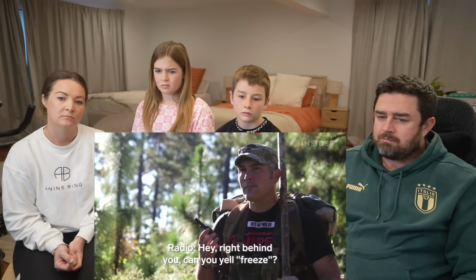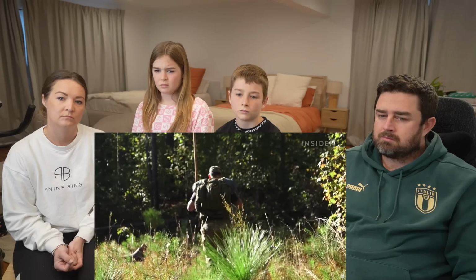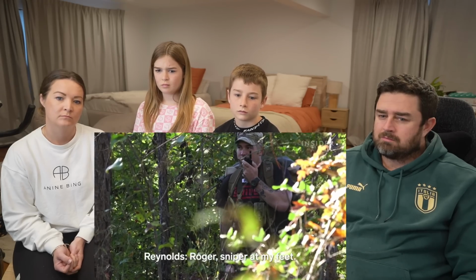Hey, right behind you, can you all freeze? Freeze! At that point, he would walk the walker in and try to get within 12 inches. If he gets within 12 inches and the observer calls sniper at your feet, and that team is within 12 inches with any piece of their equipment, well, they're busted at that point. Roger. Sniper at my feet.